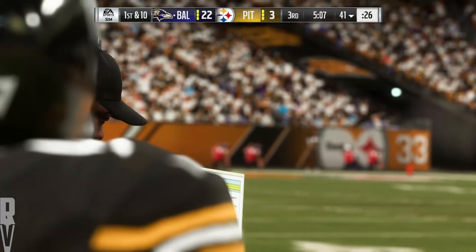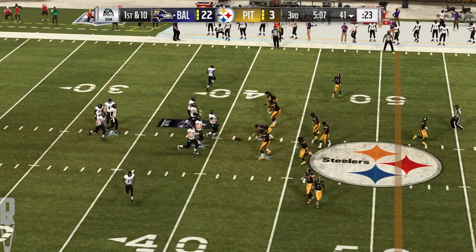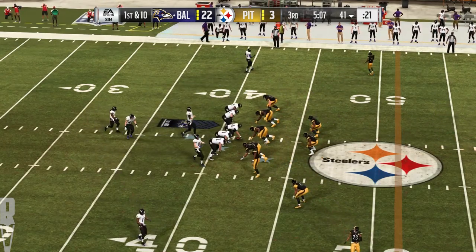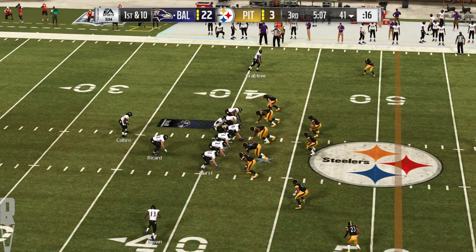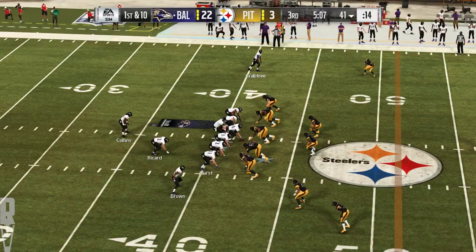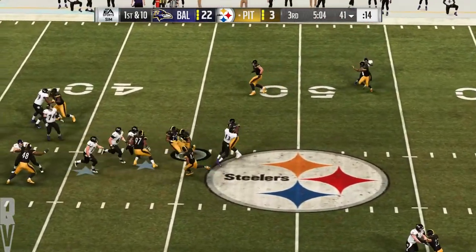And when you start plotting for this drive, when you start thinking to yourself, okay, what are we going to do? You don't go away from what you did before because that worked. But you have to be prepared for wrinkles and counters because you know they'll make some adjustments. First and 10, and Flacco looking to throw.